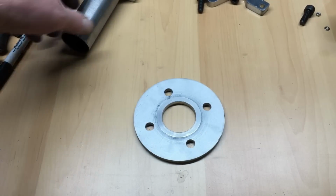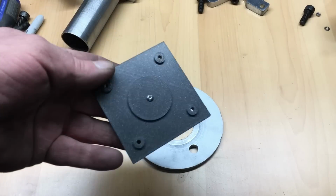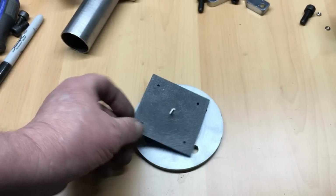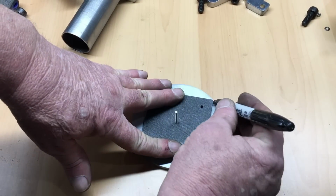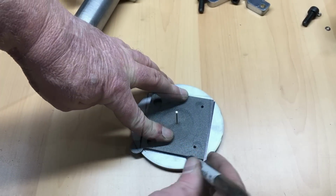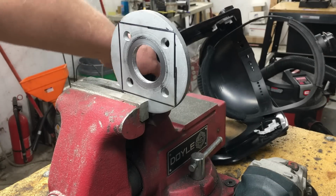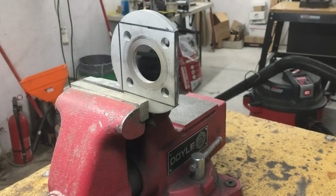Now the last bit we need to do is trim the flange so it's square. For that we'll use the template again and draw the cut lines. For this operation, we'll use the template face down so it engages with all the holes, and that will allow me to draw the cut lines so everything's still centered. Now all we have to do is slice off the extra material with the angle grinder. That's 1 down, 3 more to go.